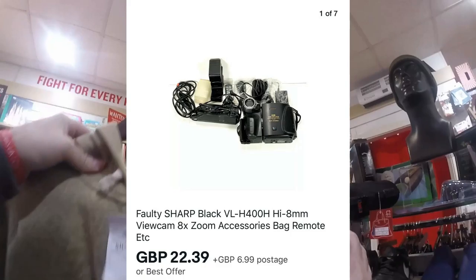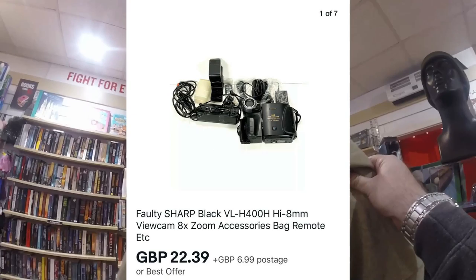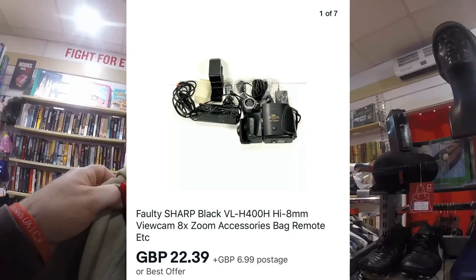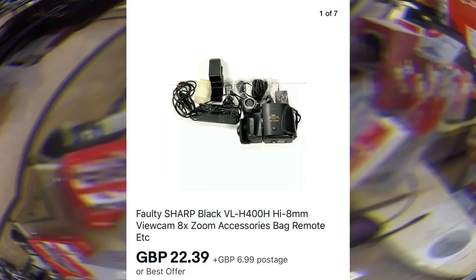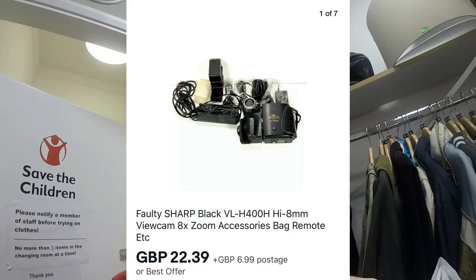Right, so this one I would consider as a bit of a fail. Didn't really lose any money on it, but didn't really make any money on it. It was a Sharp Hi8 camcorder. It's a really cool camcorder, probably from the early 90s. Basically it's camcorder on one side, and then on the other side it's got a big massive display that you can flip around, and it takes the 8mm tapes. It was really, really cool. It came with a carry bag, a gazillion batteries and cables and tissues, and just tons and tons of stuff inside there.